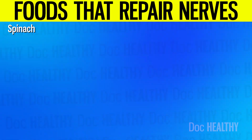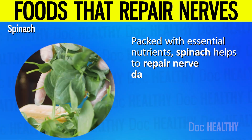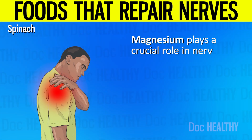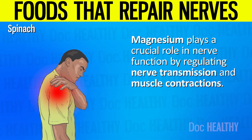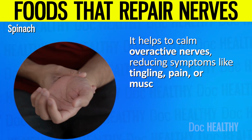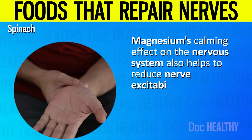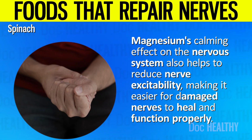4. Spinach. Packed with essential nutrients, spinach helps to repair nerve damage. One of the standout elements in spinach is its high magnesium content. Magnesium plays a crucial role in nerve function by regulating nerve transmission and muscle contractions. It helps to calm overactive nerves, reducing symptoms like tingling, pain, or muscle spasms that are often associated with nerve damage. Magnesium's calming effect on the nervous system also helps to reduce nerve excitability, making it easier for damaged nerves to heal and function properly.